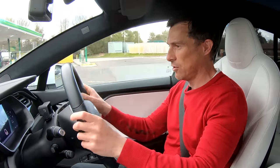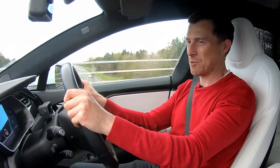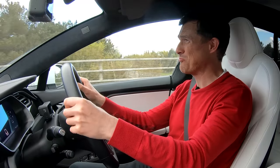This is going to be closer than I thought. That was a bit rude of me, but there's no way I want to lose this. There's no way. I'm surprised how quick that thing charges. That Audi charges really quick.